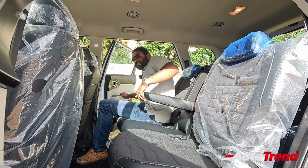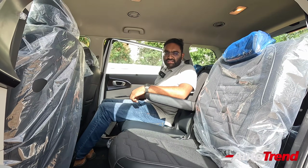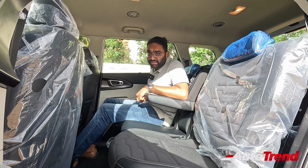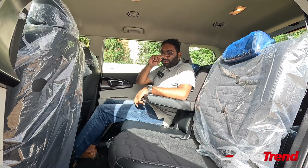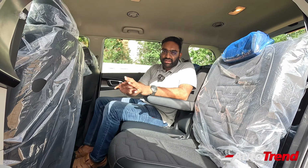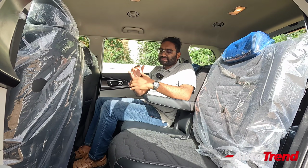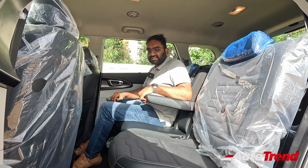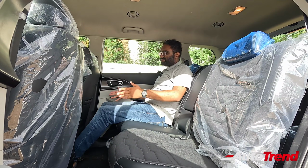Yes, talking about the second row seat situation in the Kia Carens Clavis, this is actually very spacious, and as I already said on the HTX variant review, only on the HTX Plus variant you have the option of a 6-seater, whereas every other variant gets you only the 7-seat bench seat version for the second row. Still, these bench seats are actually quite spacious and comfortable.